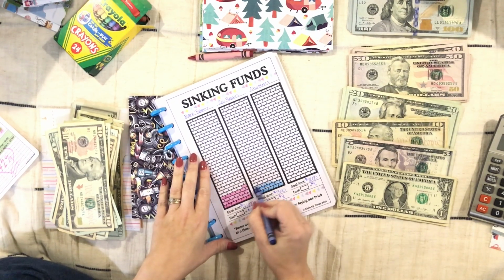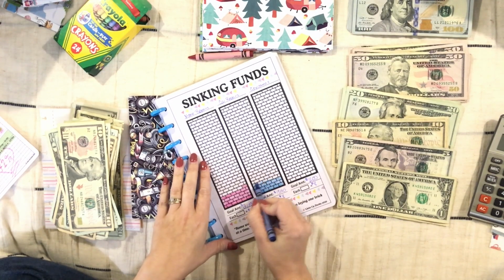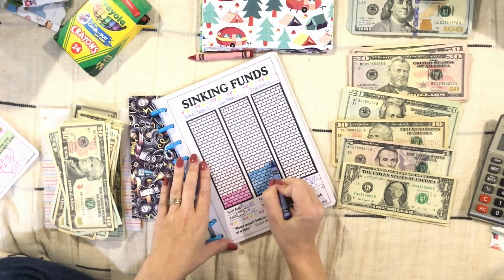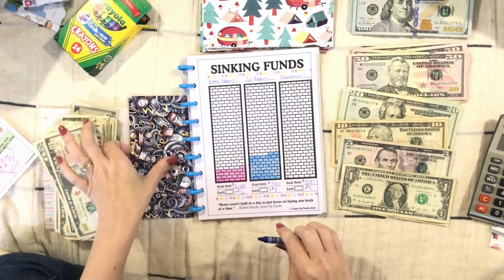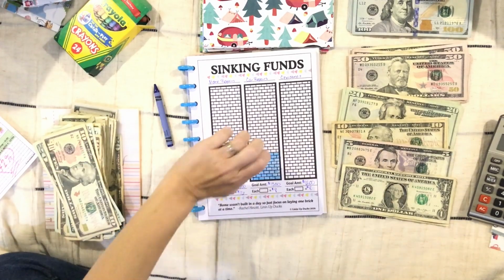So there's 6 blocks on each row. I count the half blocks as whole blocks. 8 rows and then 2 blocks. That's right. Now let's hope this works out. Okay, so that's our car repairs.